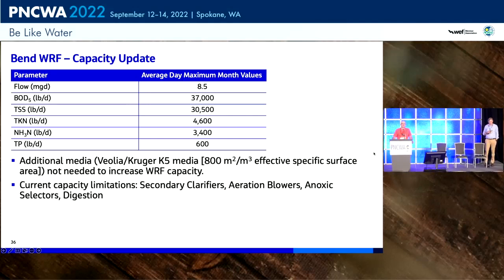Okay, the question in the chat is from Stuart Floss. It says, great presentation, thank you. How did the IFAS operation work through the colder winter months? And what changes, if any, did you make to optimize nitrification /TIN? Read that one more time, the last part of it. What changes, if any, did you make to optimize nitrification?